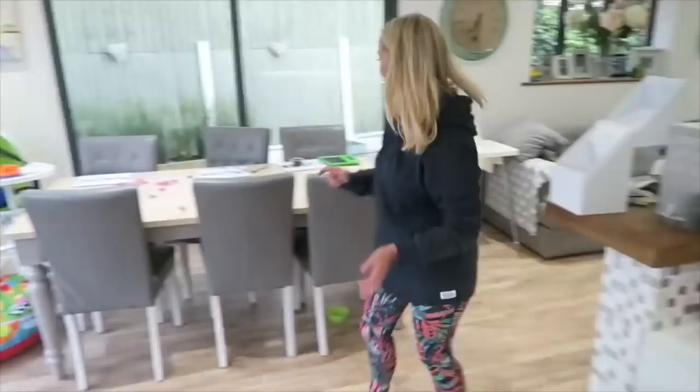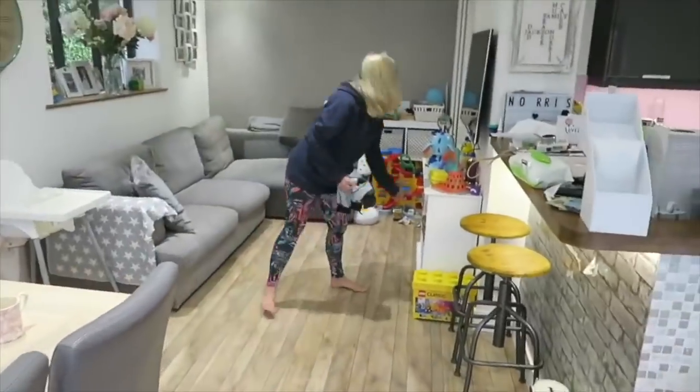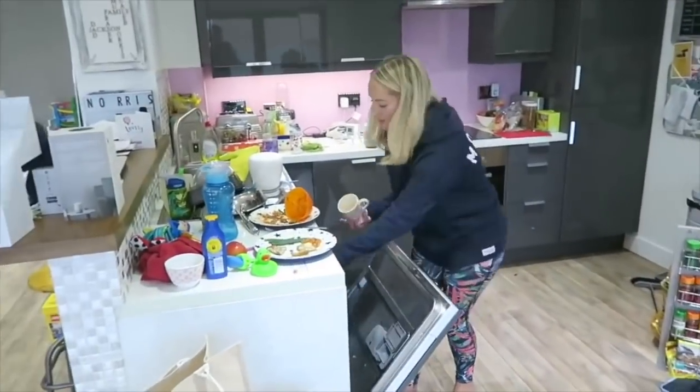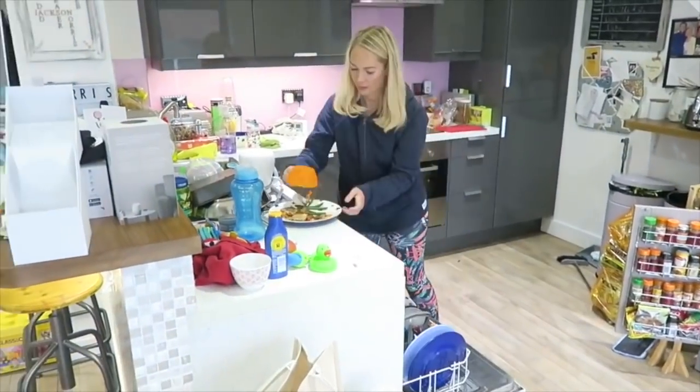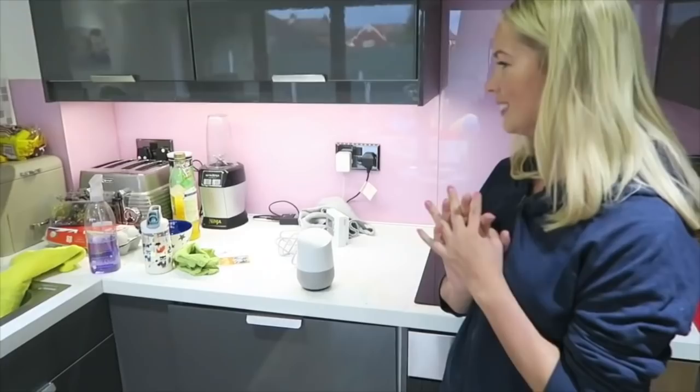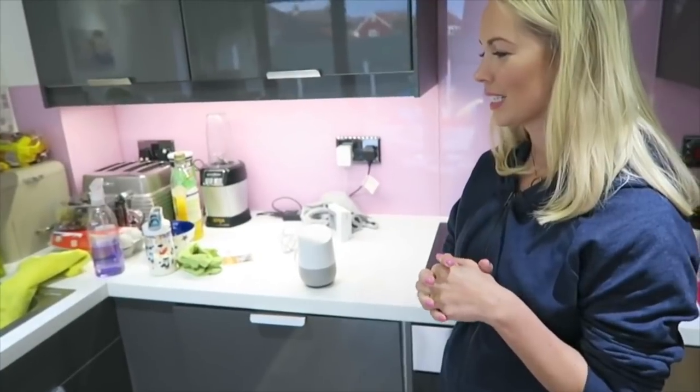So my first tip that helps me to keep on top of housework is speed cleaning and speed decluttering. Now you've probably heard me talk a lot about speed cleaning on this channel in the past. I love to set a timer for 10 minutes and just see how much I can clean in a room in just 10 minutes. Set the alarm for 10 minutes.